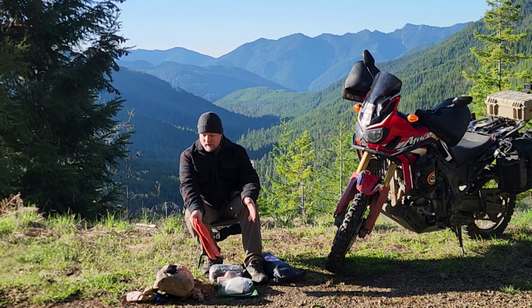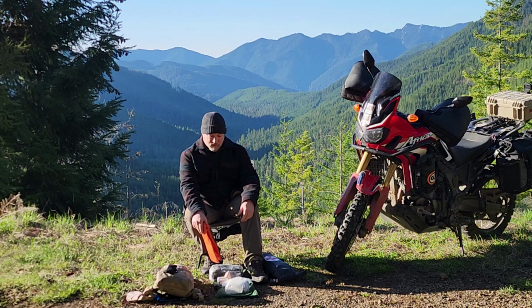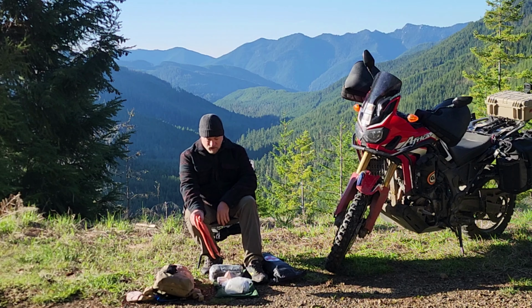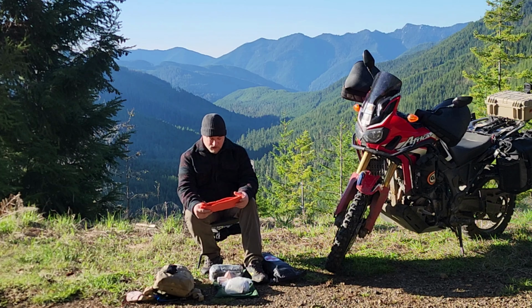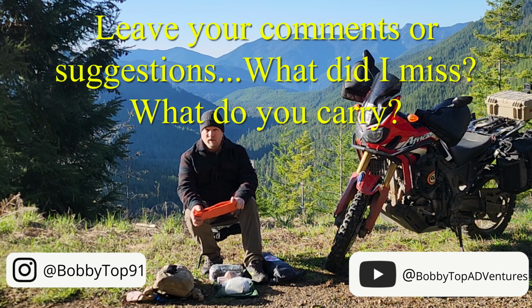But that's it. This is all I have in my medical kit, and it takes up not much space. Luckily, I haven't had to use it yet, and hope not to. But at least I have it when I'm there. But I'm not carrying a big old aid bag full of stuff. I'm just carrying the basics.